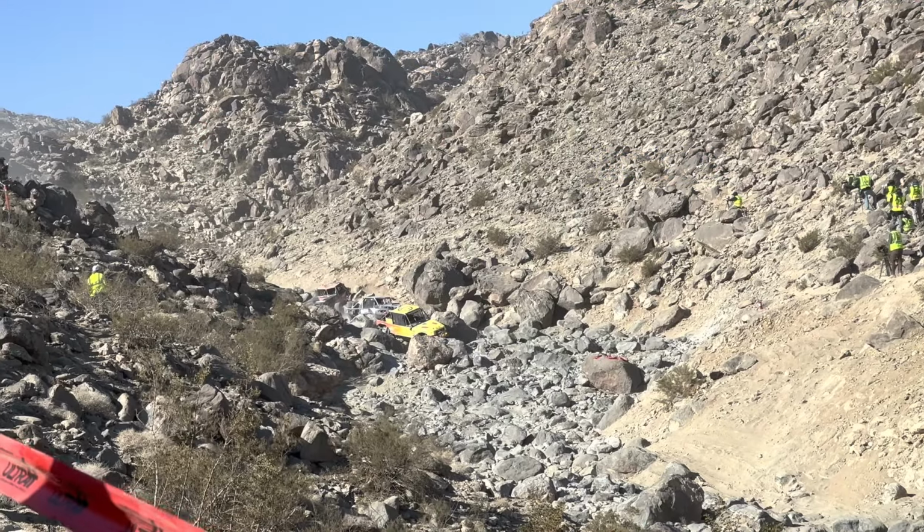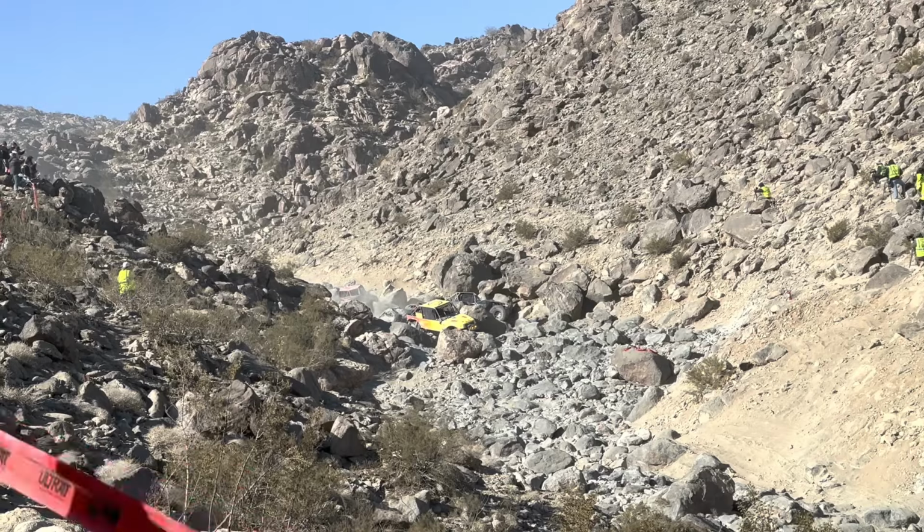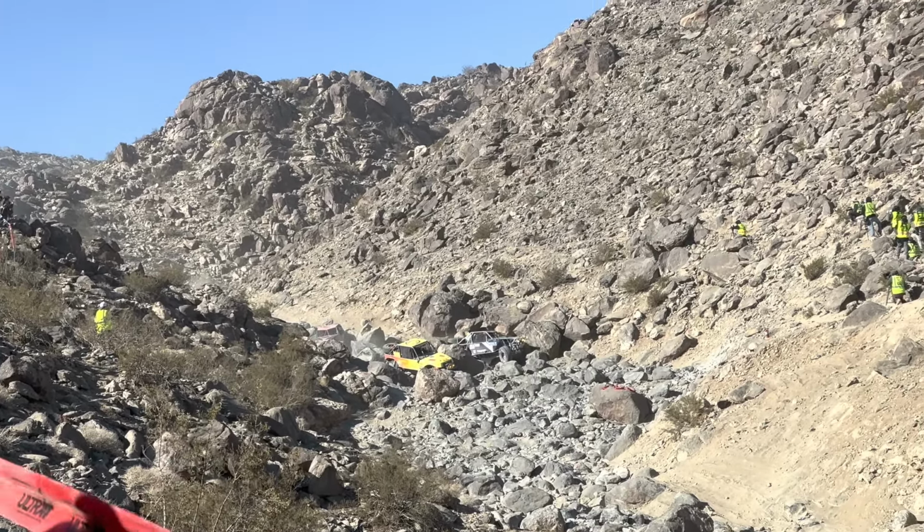This is a common sight in the race. Guys will break down in the middle of the trail, blocking the lines. And certain parts of this, you'll see guys winching over each other, driving over cars.